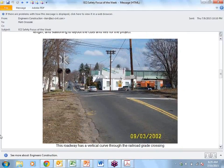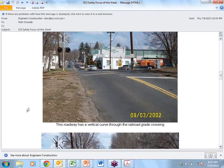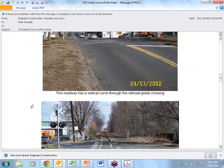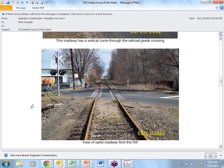It's a head-on view of a vertical curve up and over. You can see it smoothly going up and over the rail crossing. If you get enough speed, you probably can get a little air on that. There's the other view.